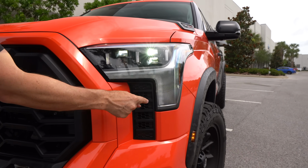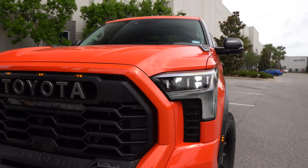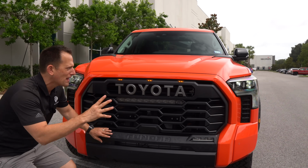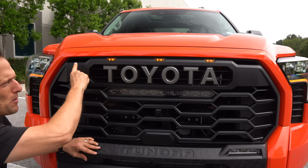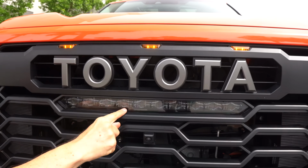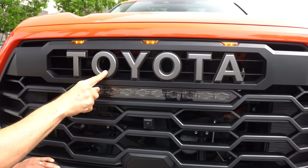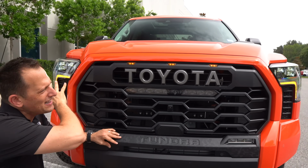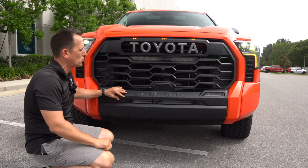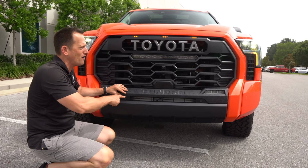We have functional corner air curtains to help channel that air. And then as we come across the front grille area, look at what we got. That triple LED marker light, and we have a massive rectangular LED light bar. Of course, we have the Toyota Heritage badge. Looks so good at the front of this truck. Large open grille to help flow tons of air.